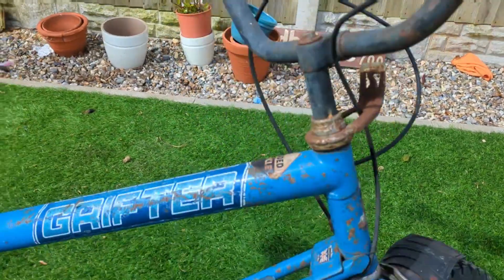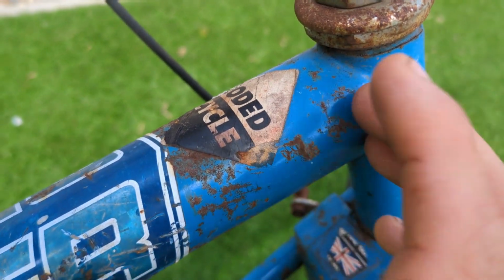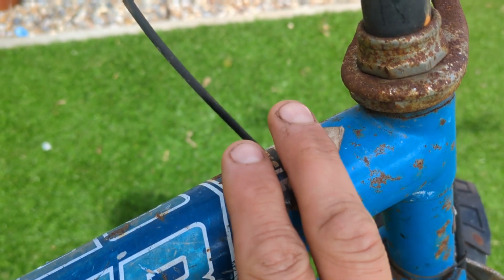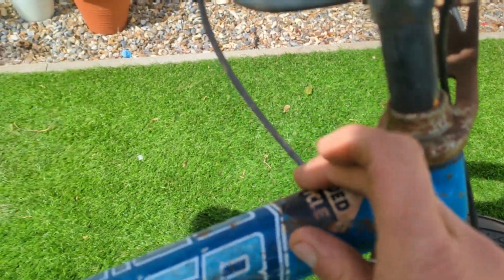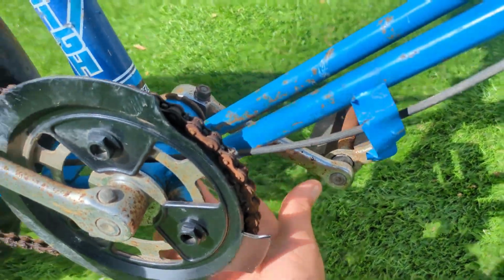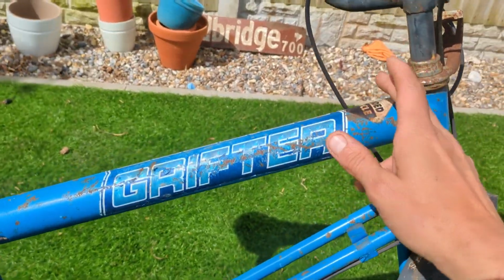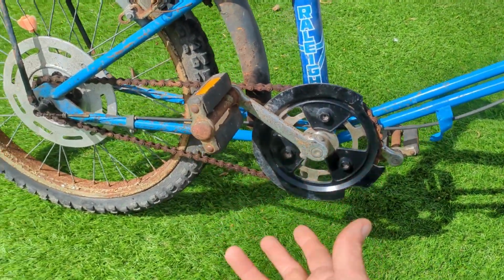Lovely little bike. It's got a coded cycle sign, which back in the 80s, you took your bike down to the local police station and they put a coded sticker on it to deter the thieves from nicking your bicycle. Underneath the bottom bracket, just here, I've not checked, but I bet there's a postcode and a house number. So if it ever got stolen, you could find out where it used to belong.